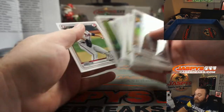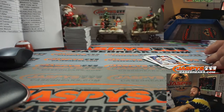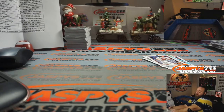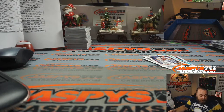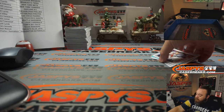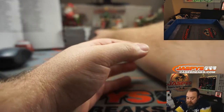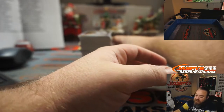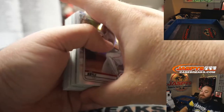I will say, baseball does need to change one thing. They need to change the ability to trade picks. They need to get rid of this system. People should be able to trade draft picks just like every other sport. I think that's the worst.